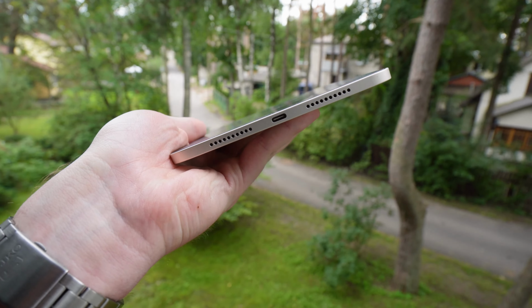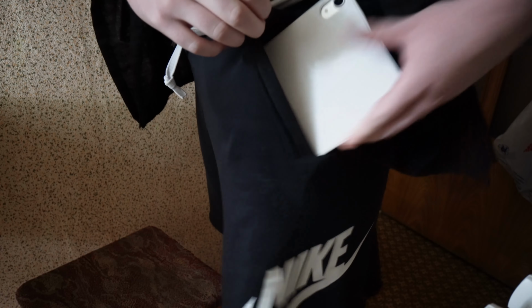This iPad with the original magnetic folio, you can simply turn it around, and here you have a pretty powerful, pretty sleek iPad which you can carry with you whenever you go. This iPad will fit any bag you'd like, any banana bag, any usual backpack, and so it is very portable.